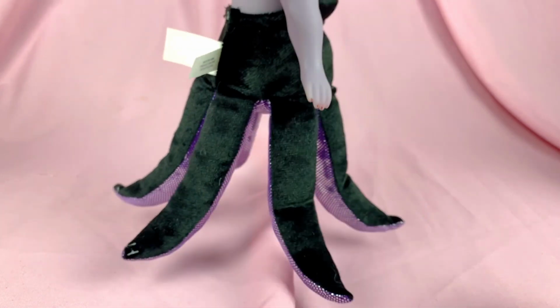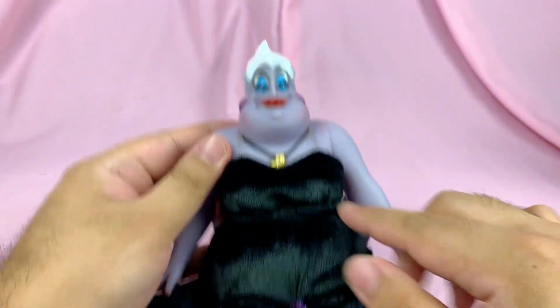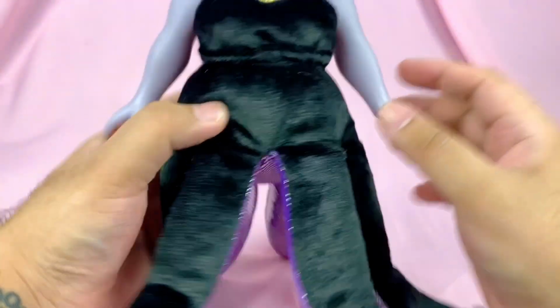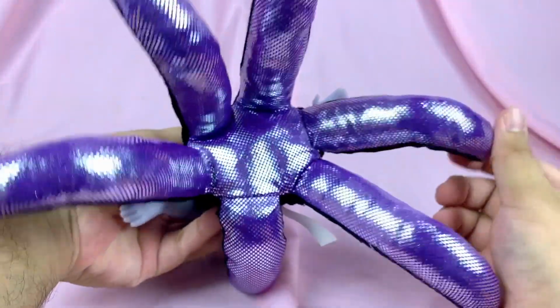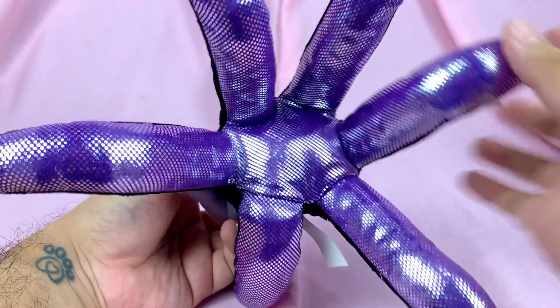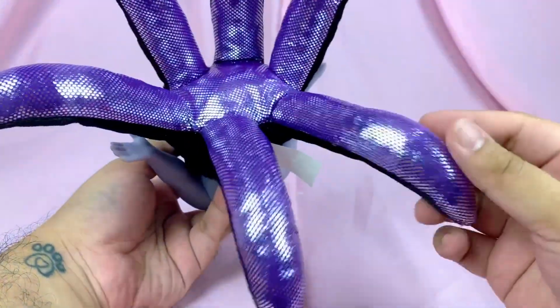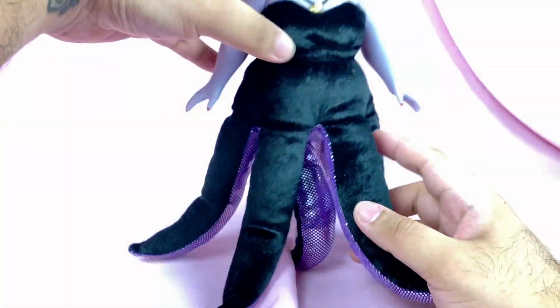For her body, just like all Ursula dolls that they make, her top part is plastic, but under her boobicles, it starts to become a plush, where it's just stuffed with plushings, and the rest of the tentacles are also plush. But I have to say, I do love whatever is happening underneath her tentacles with this shimmery kind of speckled fabric. The little dots also mimic her suction cups from an octopus tentacle, so that's really cool.